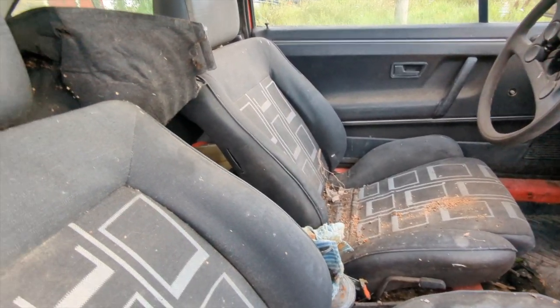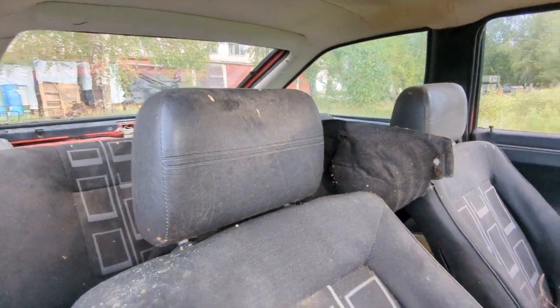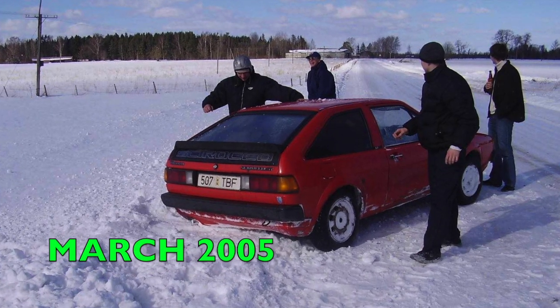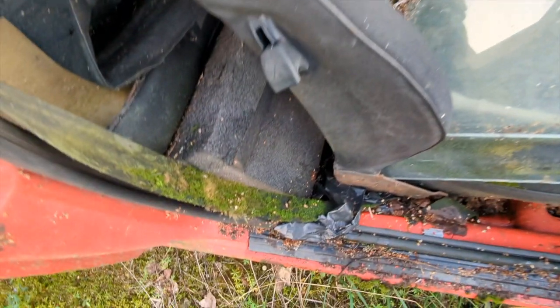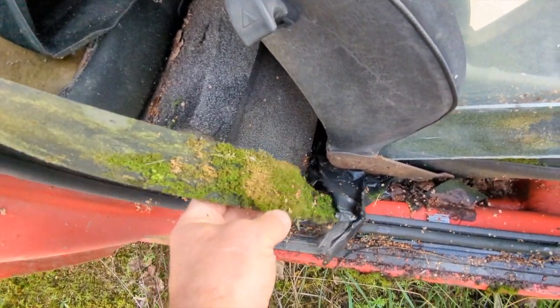Back in 2006, this car was full of friends and we've been to all kinds of places. Yep, a bit moist.